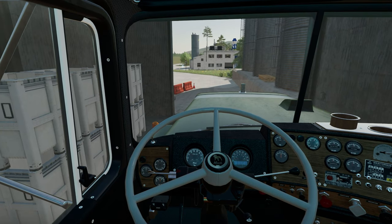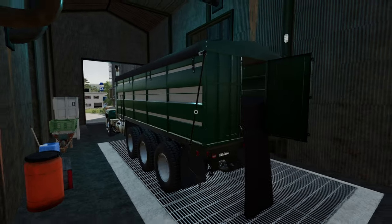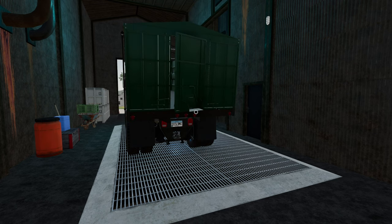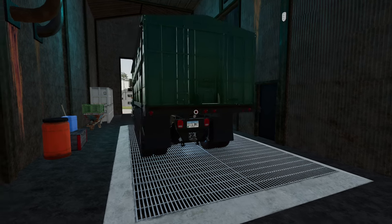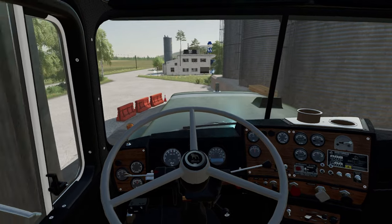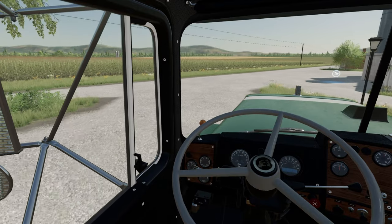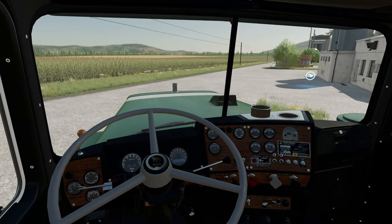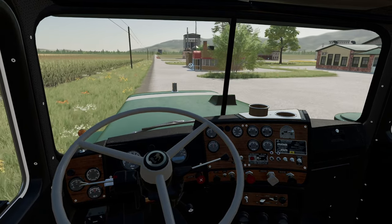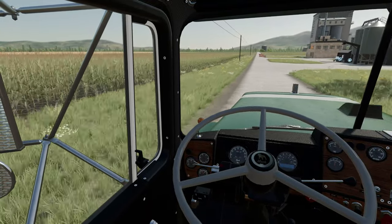Alright, there we go. Start unloading that. There we go, that's better. That was a lot quicker, and we got $38,234. So that is pretty good there. And I'm going to go ahead and take this truck on over here to the next field, which is this one to our left up here.